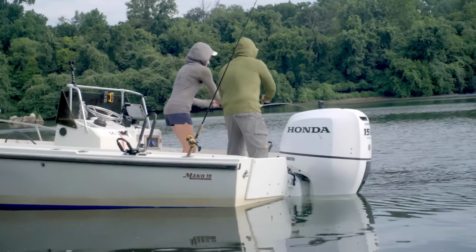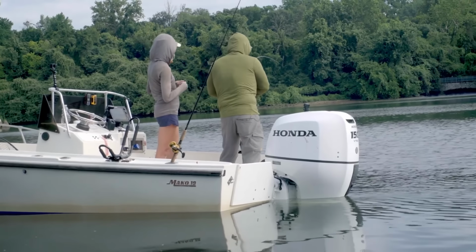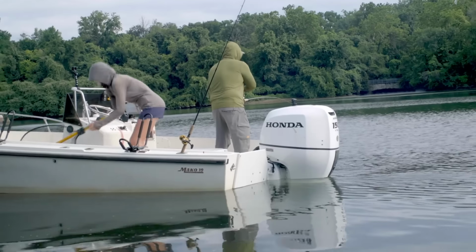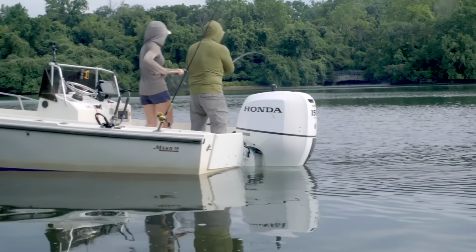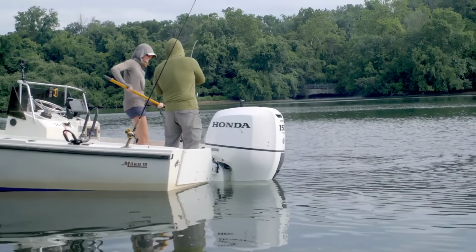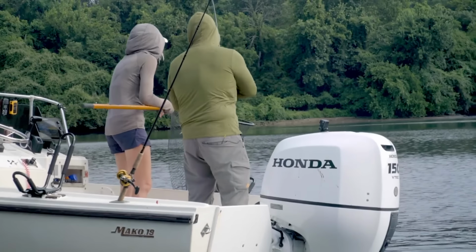There you go. So reel down, lift your rod up. Yep, keep tension. There you go. Oh yeah, here we go. This is a decent one. There we go. That's about the size of that last one. There you go. Ta-da! Look at that.